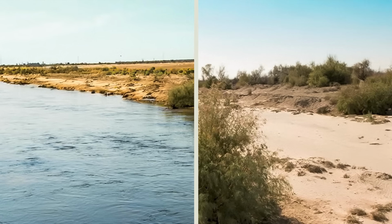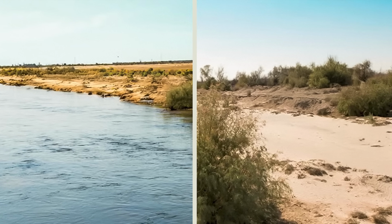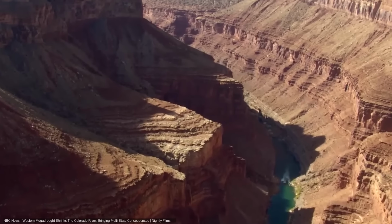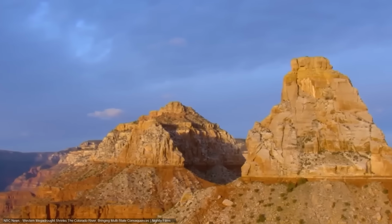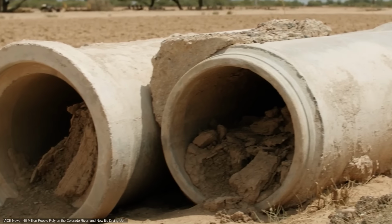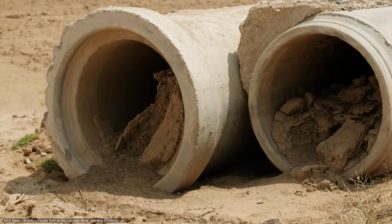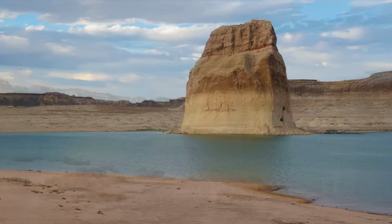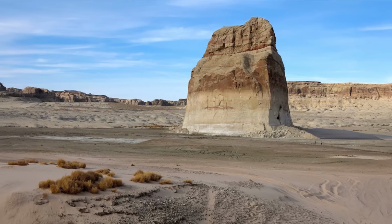But what if the Colorado dries up completely? I mean, below the dam. What would that mean for the Grand Canyon? As you might guess, nothing good. The Grand Canyon's already drying out. You don't have to be an ecologist to see it. The ground is cracked, the sand is scorching, the vegetation is thinning, even the air feels drier than it used to. Scientists warn the groundwater levels around the canyon are falling, and in the future, there'll be even less of it.